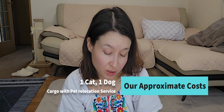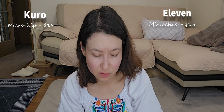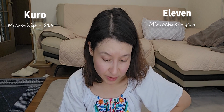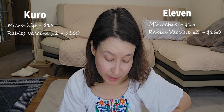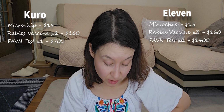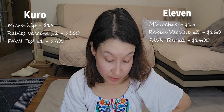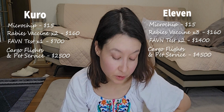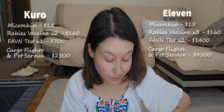So that's it. And costs. If I go through from the beginning, the microchip cost for us was really cheap, because they were having a special event at the vet, so I think it was like $10 to $15 each. Vaccine, probably about $80 per vaccine. Rabies antibody test, $700 each test. 11 had to get two, so $1,400. Getting their flights, Kuro was about $2,500 Canadian, and 11 was about $4,500 Canadian each. Vet fees depend on your vet.